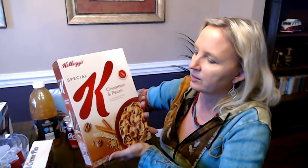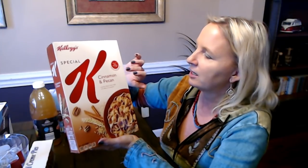And I also picked up some special cereal. Now this was in the Aldi seasonal section up near the front of the store near the registers. This is Special K, cinnamon and pecan. These are crunchy wheat and rice flakes with pecans and cinnamon. It looks really good. So you're going to have cinnamon flavored flakes in here made with wheat and rice, and then pecan pieces in here. Now this is a 12.1 ounce box of cereal, and it's made with fiber, B vitamins, and iron.